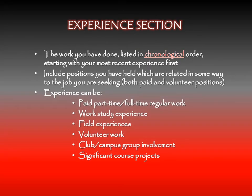So this experience could be paid part-time or full-time regular work. It could be your work-study experience. It could be field experiences. I want to just say, especially in the science field, the experiences you've had collecting data, soil samples, just anything that you might do within our science program, as well as volunteer work.